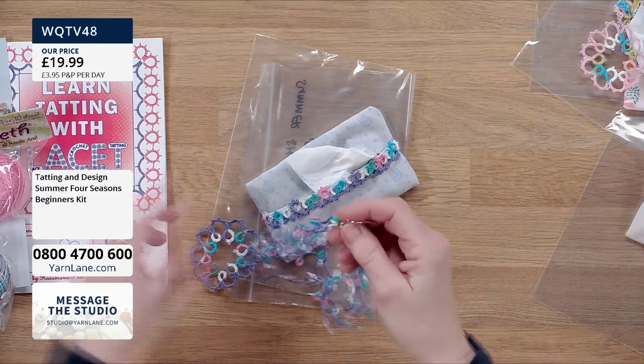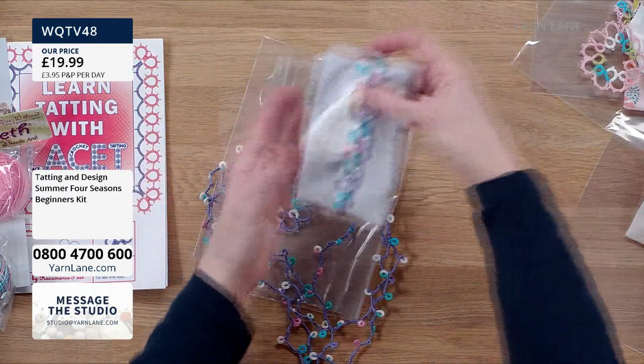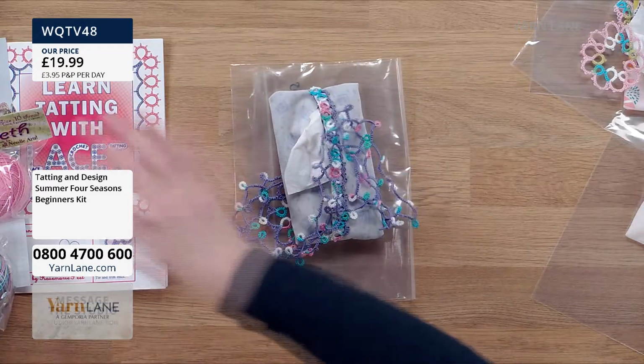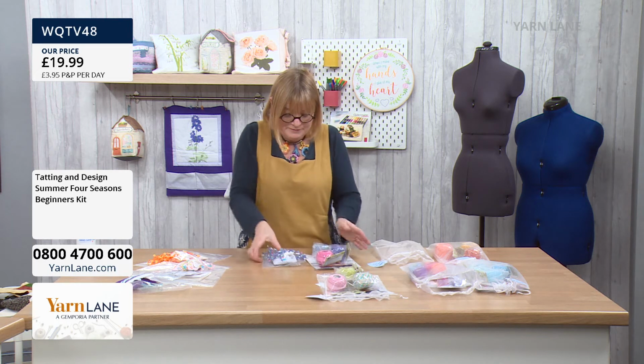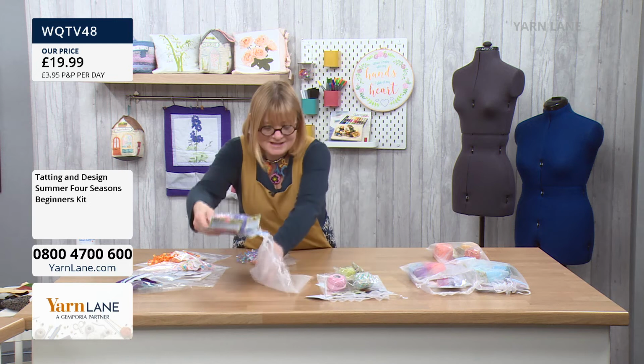You can make a bracelet like I showed you before. You can make this little ring. You can make some edging. Isn't that beautiful? And Barbara's going to show us about clasps. We had a chat about clasps. Hannah was a bit worried about clasps. So that's summer.